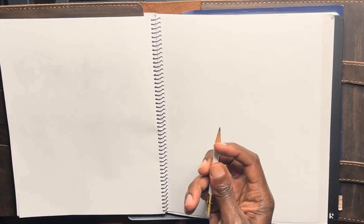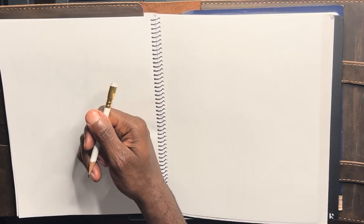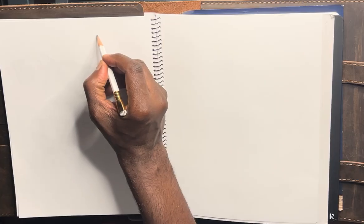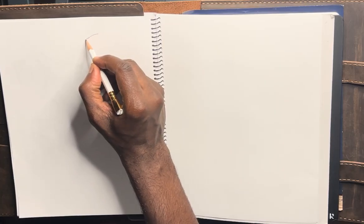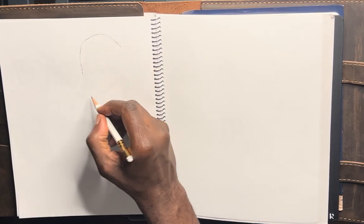So let's say I was going to draw a woman's head. Beginners will do something like this, particularly if they're working from reference. It's almost like they're trying to trace around that form. This is a big no. A very big no. So much of a no that I'm going to erase it. Actually, no, I have to leave it here so you guys know what I'm talking about.